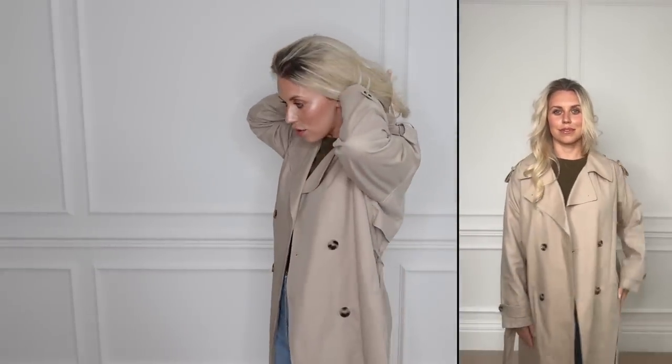£45. I got it in a size 12 because then it will last me through into winter if I want to layer it with hoodies as well. Because typically I'm like a UK 10, I would say. It's a nice standard fit, standard trench.